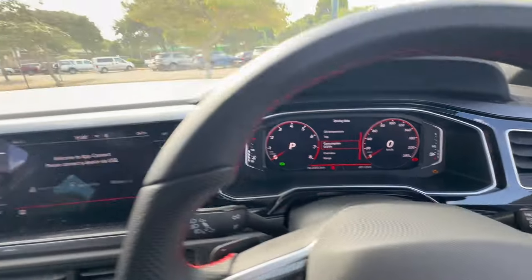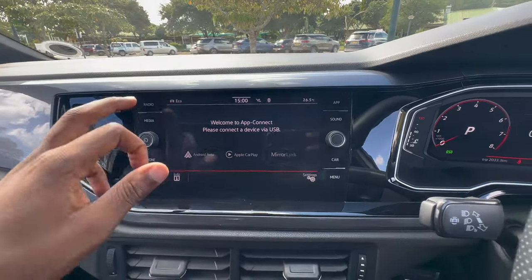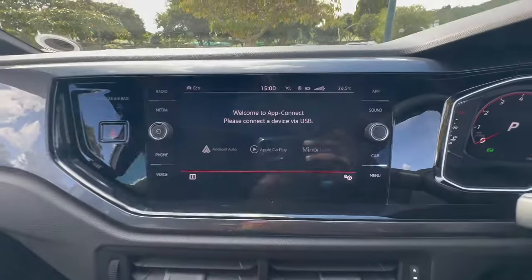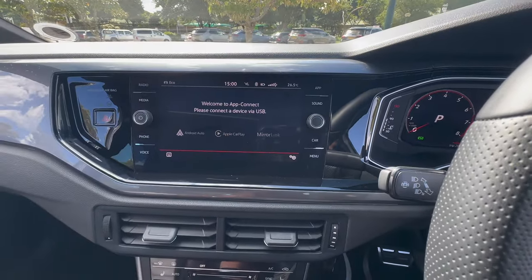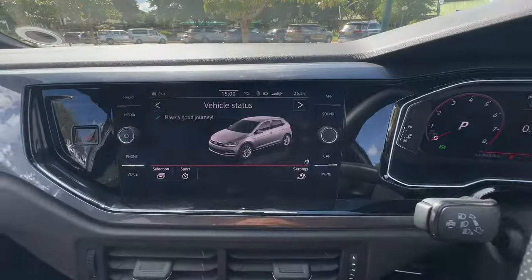And then as we come to this side, the main screen, we've got your radio, your media, your phone, your voice. I'm quite happy that it has Android Auto and Apple CarPlay and MirrorLink, even though I don't think anyone uses MirrorLink, but yeah. So let me just go through the car one.